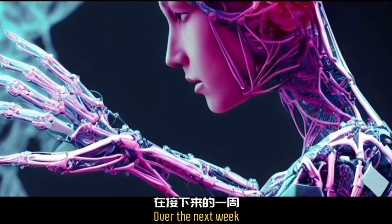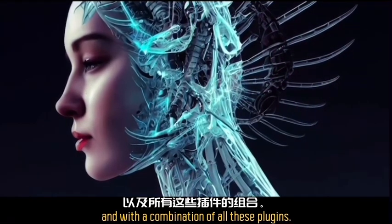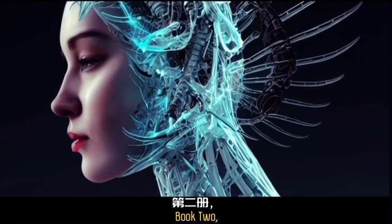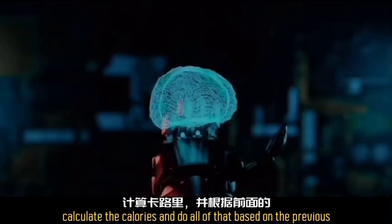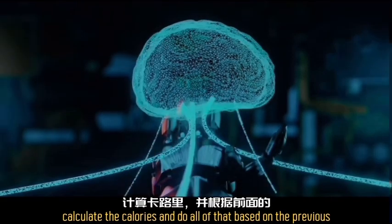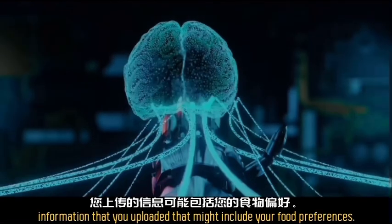Now we'll get into all the details here, but just know what you could do here is say, can you take care of my food over the next week? I want to go to a restaurant 2 times. And with a combination of all these plugins, ChatGPT could create a meal plan, book 2 restaurants, order all of the food from your meal plan to your home, calculate the calories, and do all of that based on the previous information that you uploaded that might include your food preferences.